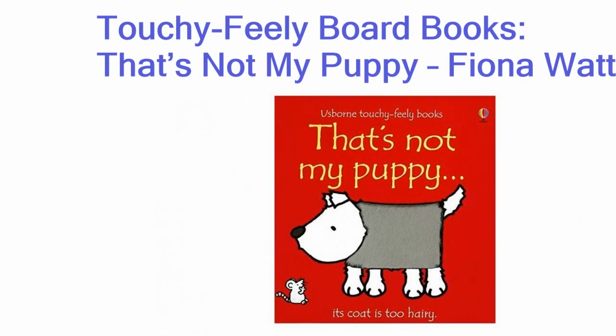Over the course of the series, words introduced include soft, hairy, shiny and rough. Not a puppy fan? Watt's books come in kitten, monkey, dinosaur and even robot varieties.